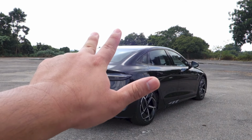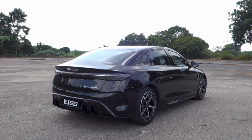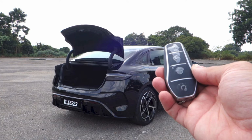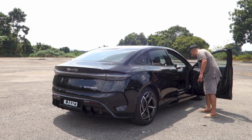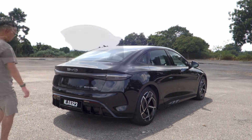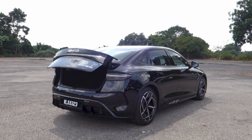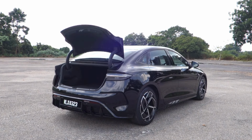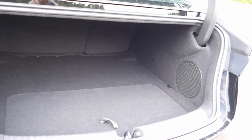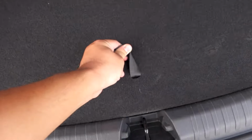There are 3 ways to open the powered boot lid in this 2024 Seal and 4 ways to close it. Boot space in the Seal is 400 litres with the rear seat backs in place. For more boot space, the rear seat backs fold down as shown earlier. To the left of the boot is a storage net, to the right of the boot is a subwoofer for the sound system, and on the top of the boot are a couple of LED lights. Under the boot floor is some storage, and under this storage area is a vehicle's tyre repair kit and warning triangle.